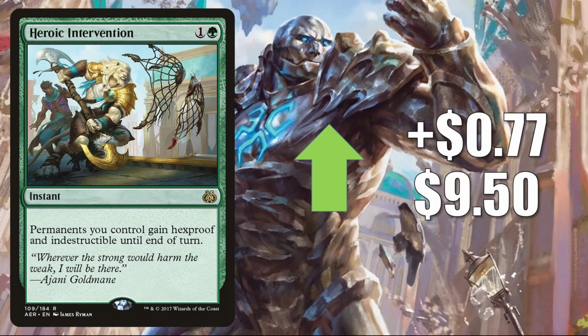Number 7 is Heroic Intervention from Aether Revolt. It goes up 77 cents to $9.50. This card actually lost a fair amount of value when it did get reprinted in Core Set 2021, but it does see play in Standard in Mono Green Stompy, Gruul Aggro, and more. It's also another highly played Commander card.